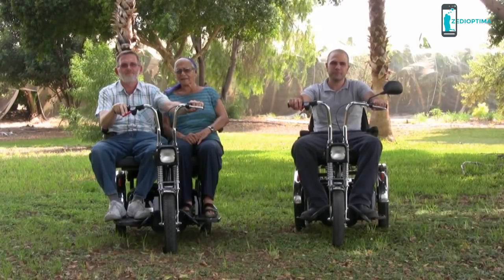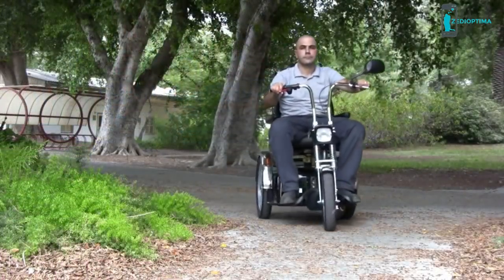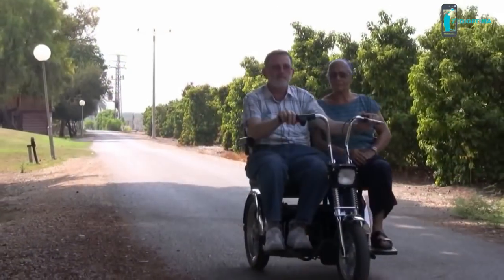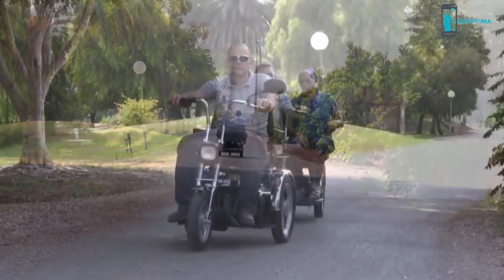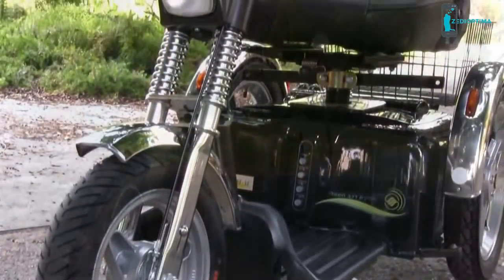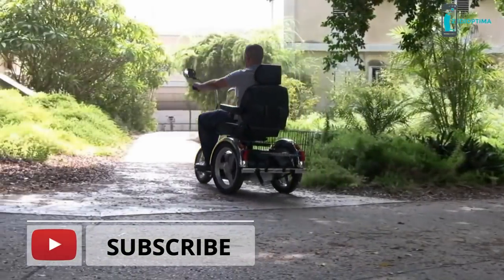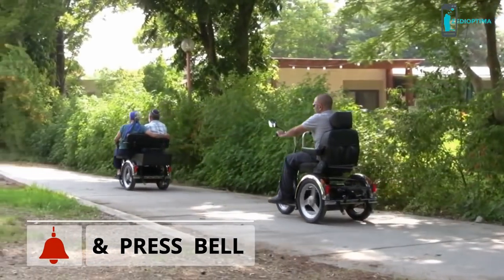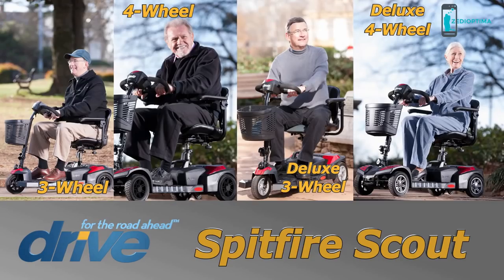The SE scooter comes in two models. A single seat SE scooter and an SE scooter with an extra wide seat for those wishing to drive with a partner or for extra space. Afikeem Electric Vehicles has been a leading developer and manufacturer of mobility scooters for over 30 years. We have a full range of mobility scooters available with a wide selection of accessories to suit all needs. For further information about our different scooters and accessories, please visit our website.